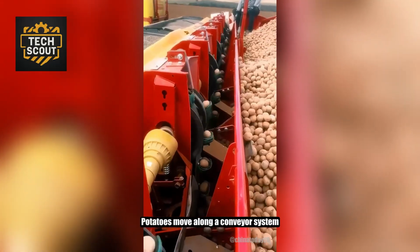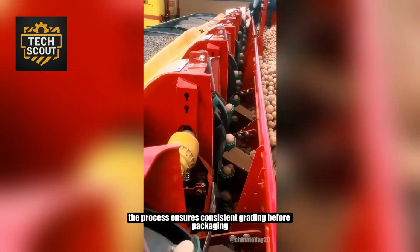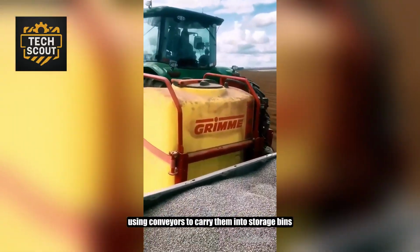Potatoes move along a conveyor system for cleaning and sorting. The process ensures consistent grading before packaging. Tomato harvesters strip ripe fruit from plants, using conveyors to carry them into storage bins.